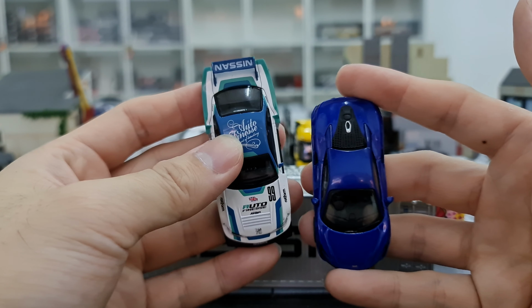Urus. Is it hashtag? Yep. Hashtag Urus HK. Right, that's a hashtag, right? Yes, it is. Check out the Lamborghini logo. Oh, nice. Very nice. In silver as well. Very nice.